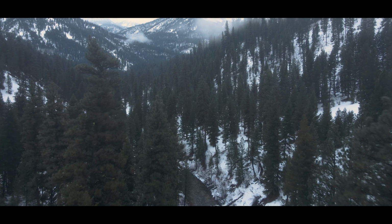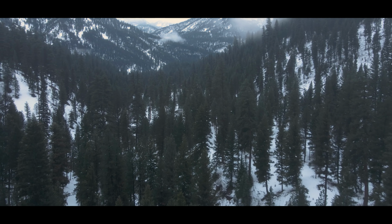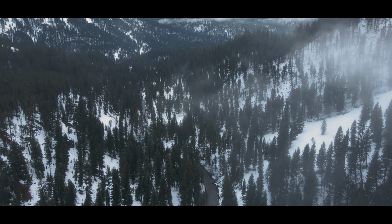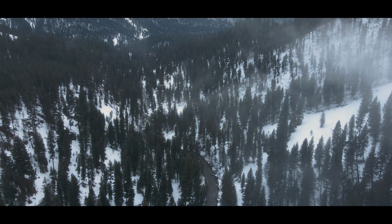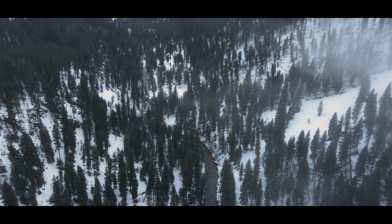A day trip like this proves that it doesn't take much to be able to benefit from the wonders that nature has to offer. My favorite part of this trip was seeing how quickly the atmosphere shifted as I separated myself from the city of Boise and ascended into the mountains of mid-Idaho.